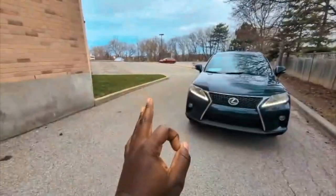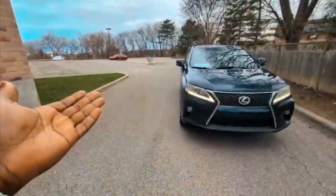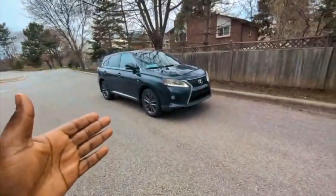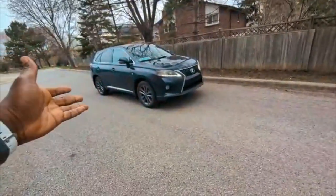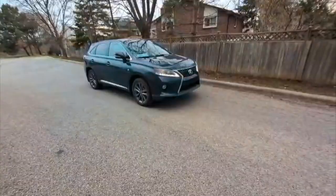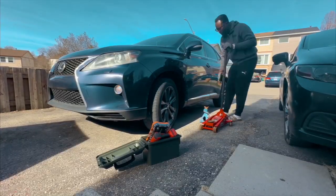I have had 0 issues. That's a lie. I've had all the issues that came with. I still get an engine light come on every once in a while. Today I wanted to do a brake change, so I'm going to bring you along, do the brake change, and try to get it up and running for the spring.